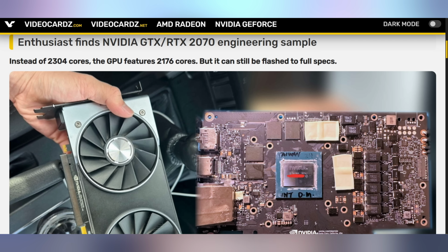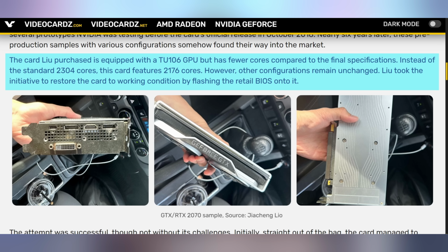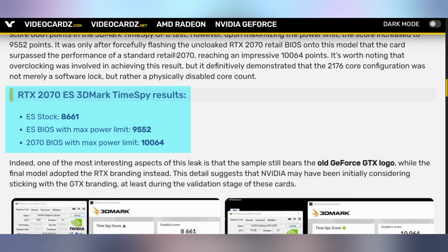Somebody found this out in the wild, they purchased a GTX 2070, and it performs actually pretty dang close to an RTX 2070. You can see there on the side it says GTX, and it has roughly the same amount of cores, 2176 compared to 2304, and if you overclock it with the 2070's BIOS, it'll actually perform just like a 2070 would be expected to.